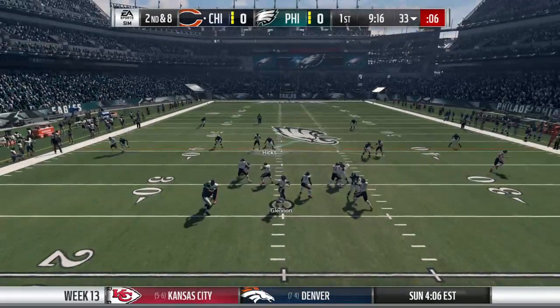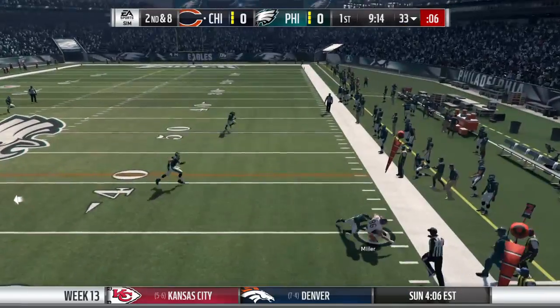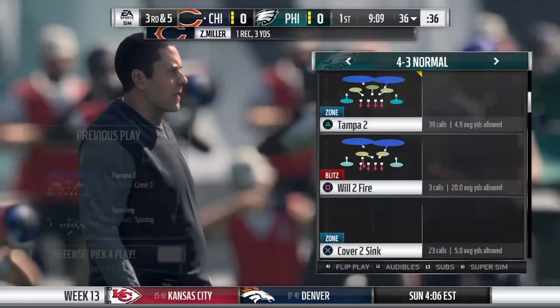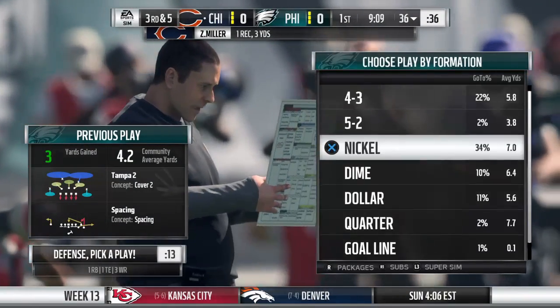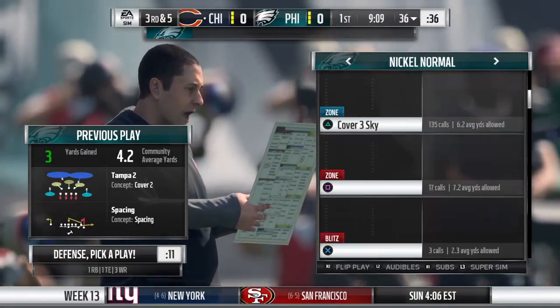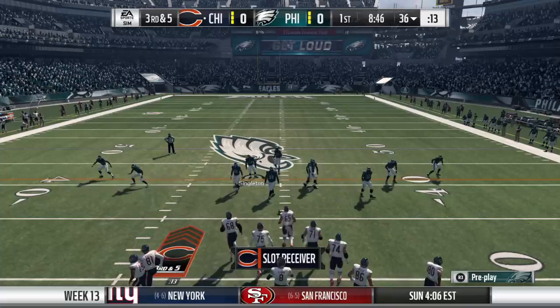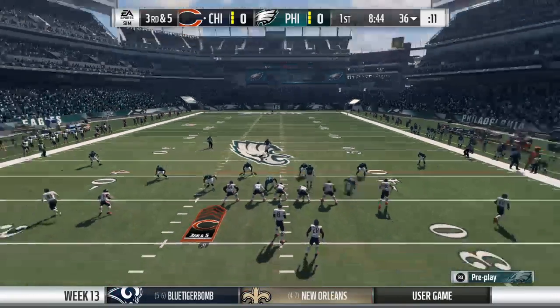Glennon. On the right side, this is Miller. Only 3 yards on the catch. It's 3rd down. Third play here, this opening drive, as they're up against a 3rd and 5.